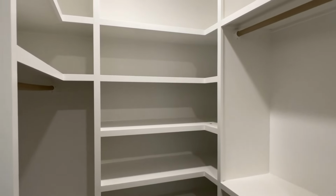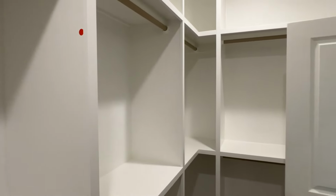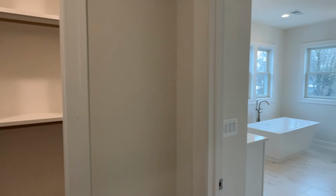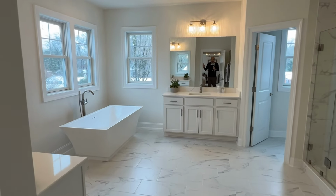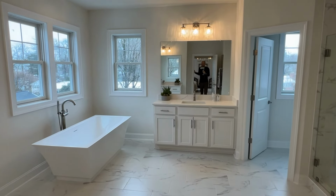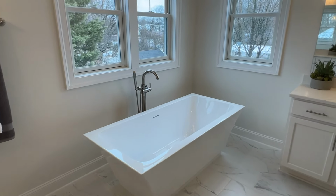So you can fight over who gets which closet. I think they're pretty comparable. And let's take a look at this bathroom. Everything in this house is a little bit more spacious than most houses, it feels like to me. So, get the freestanding tub.